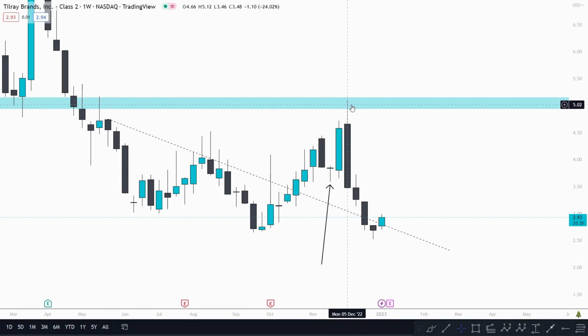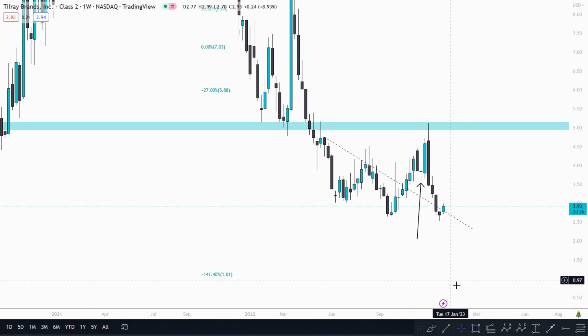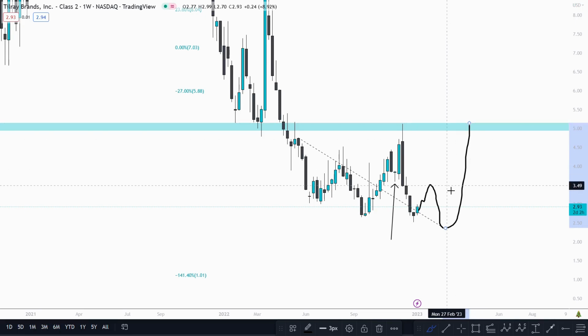$5 was a really key psychological level, coming back down to now manipulate below this trend line, and now looking to get back above. So this week might be an important week. Let's see if we get this close back above this trend line. Might be important, but even still I think patience is going to be the key here, because if we are classing this as a bit of a back test, we're going to probably end up getting a bit of a pump and then a dump back down to around $2 anyway, in my opinion, which would then set up the move back to resistance again. So I think this is what we could be looking for on TILRAY, on the lower time frames and on the higher time frames. So just keeping an eye out for this one.